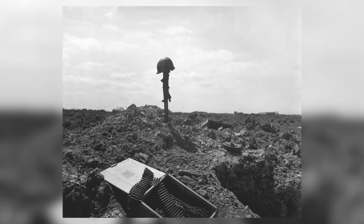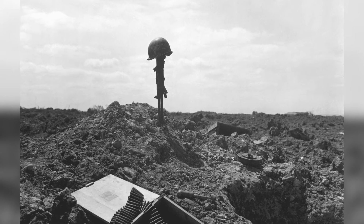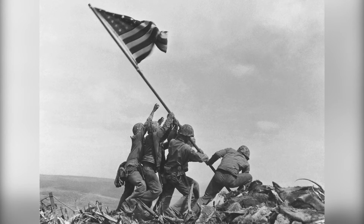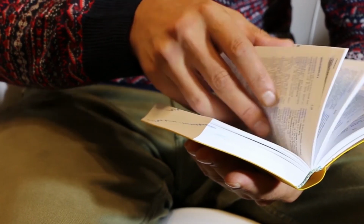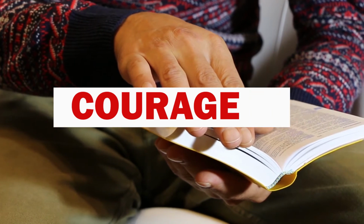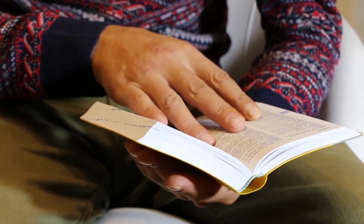It was a day that shaped history. The surviving soldiers saw their brothers in arms being killed by enemy fire, and still they went on to defeat their enemy. This photograph is one of the most widely reproduced photos of D-Day. The original copy of this is stored in the US Coast Guard historian's office. The photograph tells a story of courage, a story of persistence, a story to show that good wins over evil.